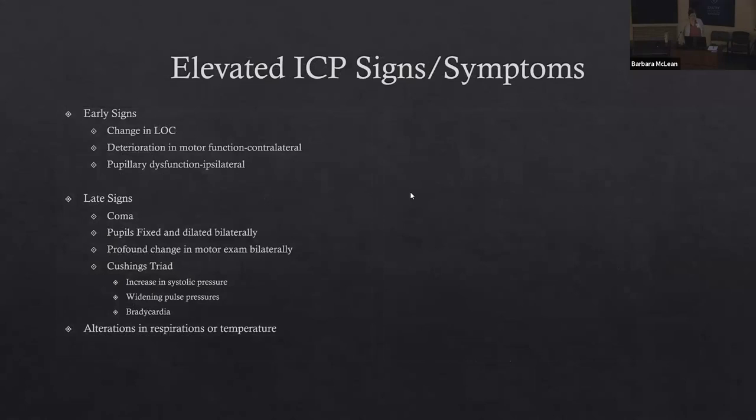So early signs of it are going to be, like I said, your change in level of consciousness. And then they'll start to show motor dysfunction, contralateral, which will be the opposite side of where the bleed is, and ipsilateral will be the same side as the bleed. And then late signs are if they become comatose, pupils are fixed and dilated. A lot of times you'll see what's called a Cushing triad. So you'll see their blood pressure shoot really, really high. You'll have that widening pulse pressure. And then they'll also have bradycardia as well.